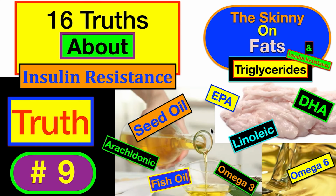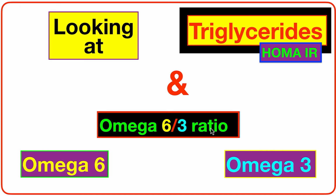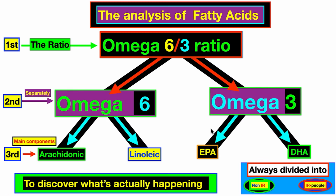Truth number 9, triglycerides and insulin resistance and fats. Triglycerides is a fat, so what's that about? Remember, seed oil, linoleic acid, and the whole gang is here again. We're looking at triglycerides and insulin resistance. HOMA-IR above 1.4 is insulin resistant. Omega-6 and omega-3. Levels of analysis: first the ratio, then separately, and then the components.